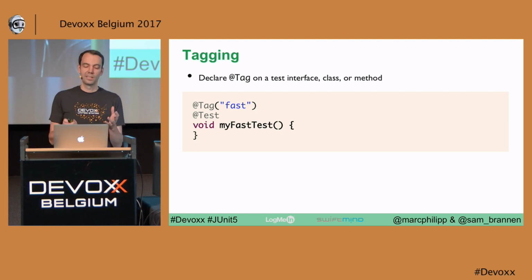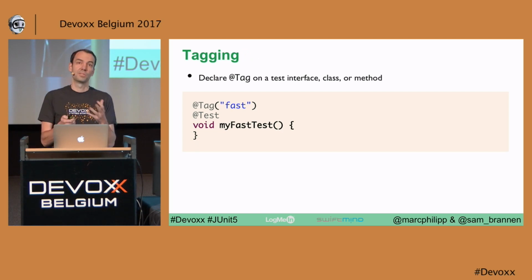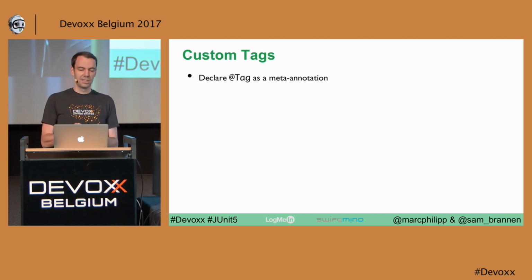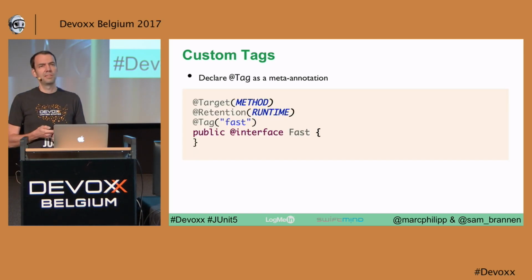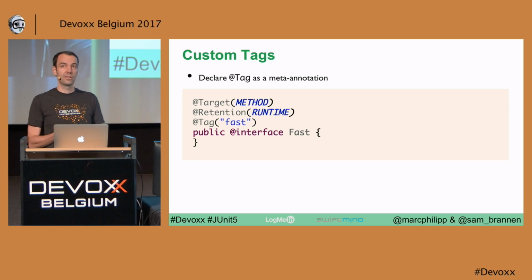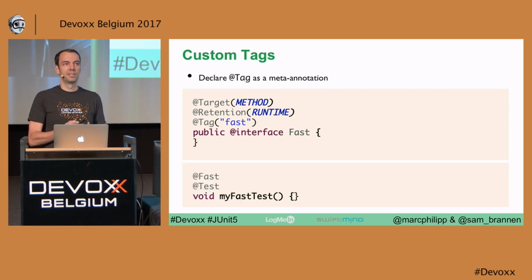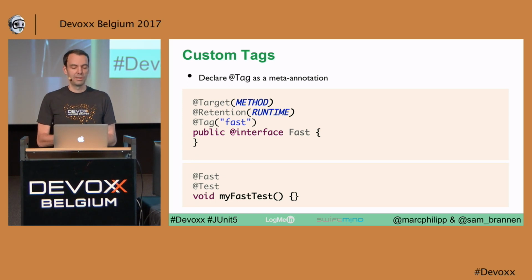We deliberately did that so it's easier to use. But if you want to continue to search for references for tags, then you would have to use something like this. We can actually declare tag as a meta annotation. So here we define the fast annotation and put tag on that annotation. And then we can write this code, which is equivalent to the code on the slide before. So we have a fast test with 2 annotations.